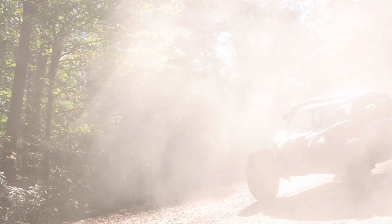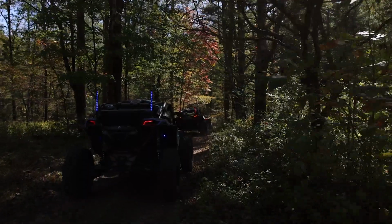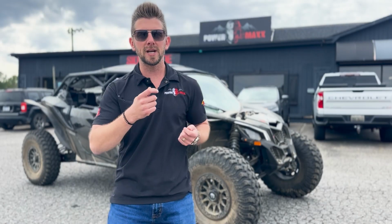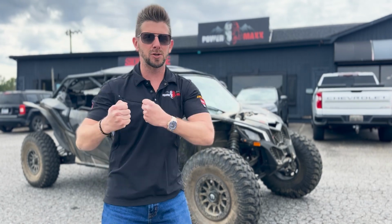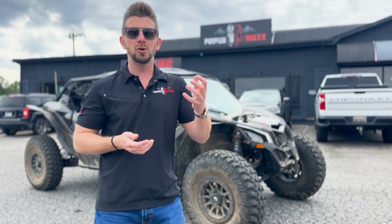Another thing that stood out to me is the power steering. What I mean by that is the smoothness and the effortlessness it took to move this machine through the trails was unbelievable. Very easy to handle. I didn't have to put a lot of effort in. I wasn't grabbing the machine and wrestling it. It was really just an easy, effortless motion in my hands.